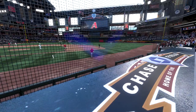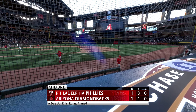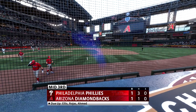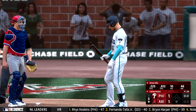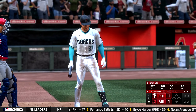We head down to the home half of inning number three. All tied 1-1. Welcome back. Set for the bottom of the third. Here's the rookie third baseman, leading off, Drew Ellis. The third baseman.